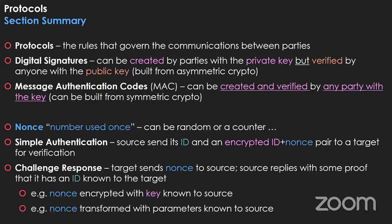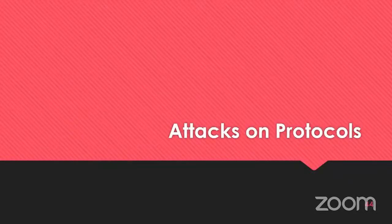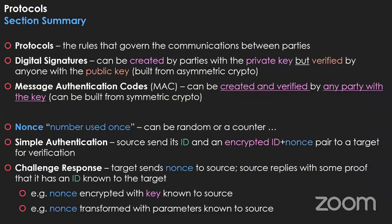And then finally, don't forget challenge response. Challenge response is my favorite because it's in automotive, in seed key exchange, and I like hacking trucks. And I hope you do too. Yes, please. As I said, questions of the section summary, do it.